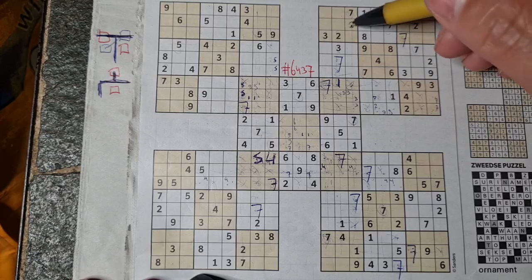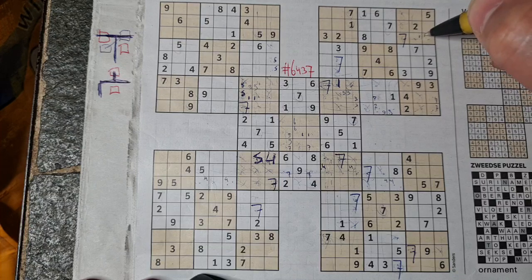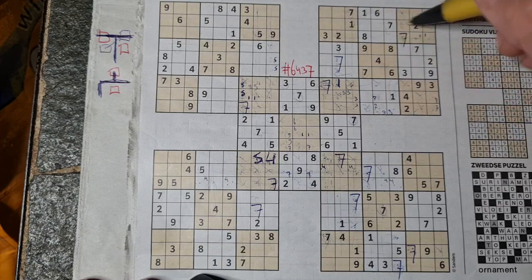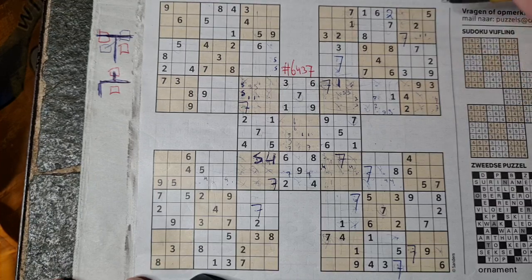1 in the first row, 1 in the second row, so in the third row, the only 2 places left for the 1 could be here, could be there. 2 in the third row, 2 in the second row, so in the first row, the only place left for the 2 should be there.